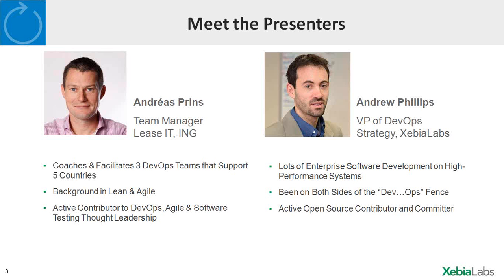Also with us today is Andreas Prins. He's team manager at ING, where he coaches and facilitates 3 different DevOps teams to deliver stable, high-quality systems and increase business value. Supporting 5 countries, Andreas and his team use continuous improvement and continuous delivery principles to simplify and automate systems throughout ING.